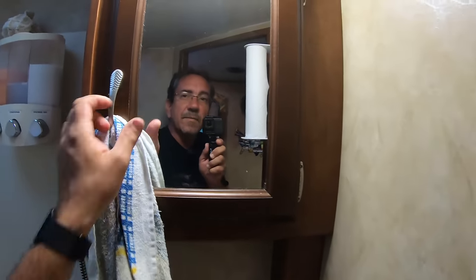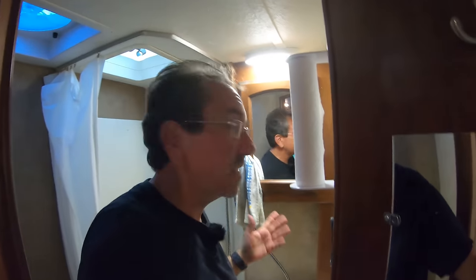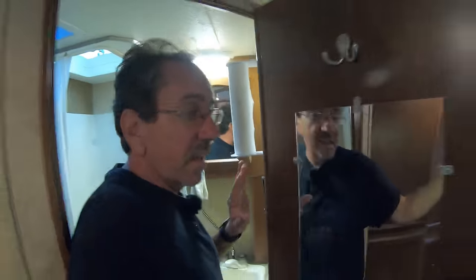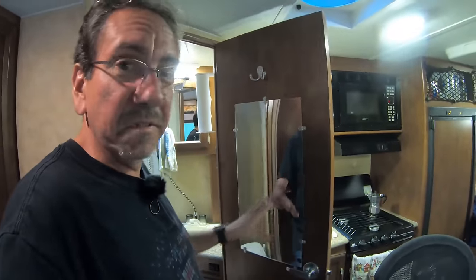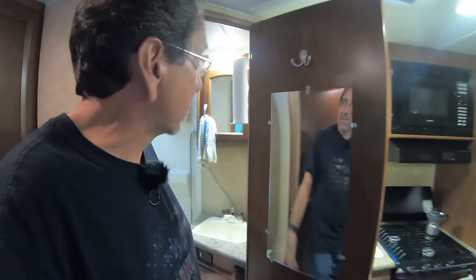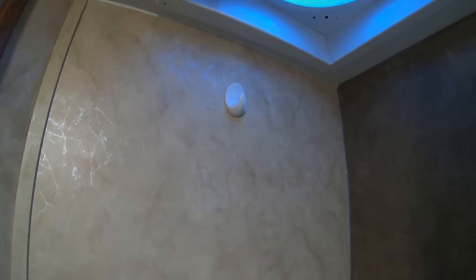Here's our medicine cabinet with a mirror, and it's nice. It has a nice size. The only thing, this mirror is a little high for Ely, my wife, so I decided to add a second mirror here, which is not the best quality mirror in the world, but it reflects, and that's the most important part. What else did I add here? Well, I added this hook, because you can never have enough hooks.